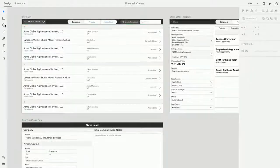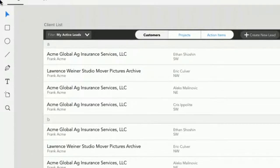You have different screens that you create. And then on those screens, if I zoom in here, you'll see the tools that I have available to me are super simple. I have a rectangle, I have a circle, I have a line, I have a thing I can draw on, and I have text. And so you're building everything with those shapes and text, and that's it. That's how you build it.